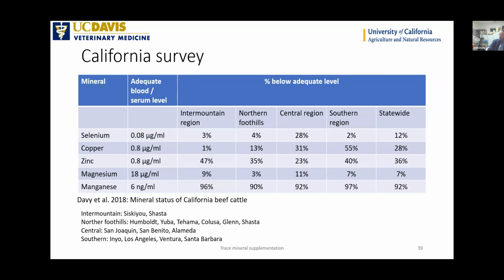So with a little preparation, if you wanted to sample for those, you'd want to look at it in advance because most feed stores aren't going to have the blue top tubes on hand. You'll have to order them. Your vet can order them. Usually your suppliers can order them, but they'll need a little time to check on it.